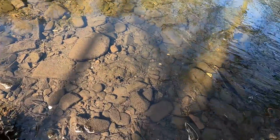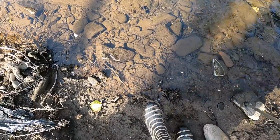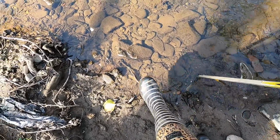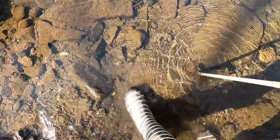Well, there's all this water here, and I've got my wellies on. This seems such a waste not to get in, so come on, pop your wellies on. We're going in. Oh, they've come to arrest me for wearing my wellies in the water.